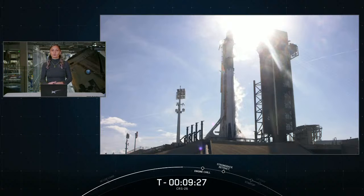So far, we've reflown first stages 127 times, and that includes Falcon 9 and Falcon Heavy flights, and we are planning to recover this one on our drone ship, Just Read the Instructions, today.